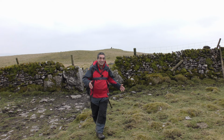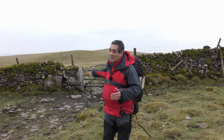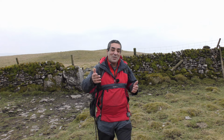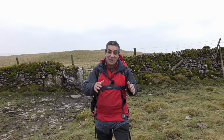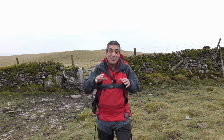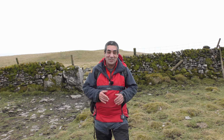This doesn't look right. I'm not sure. Now, I've just come through a gate here, but the problem is I've forgotten how many gates I've been through. We all do this. We're walking along and then we come to a place that makes us stop and think. You know, we're not lost, we know roughly where we are. Now is the time to take out your compass and start to use it.